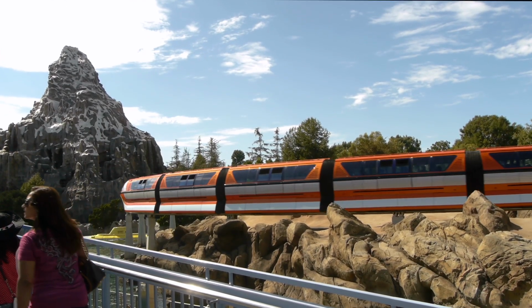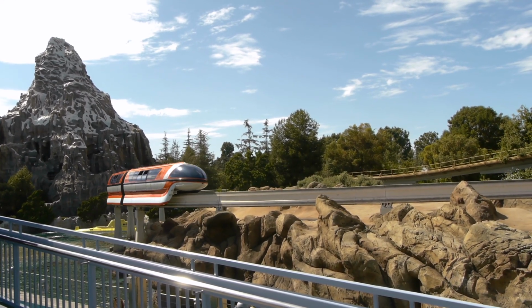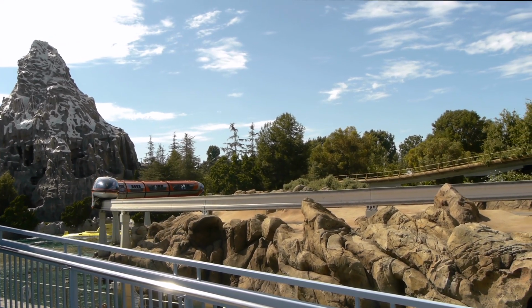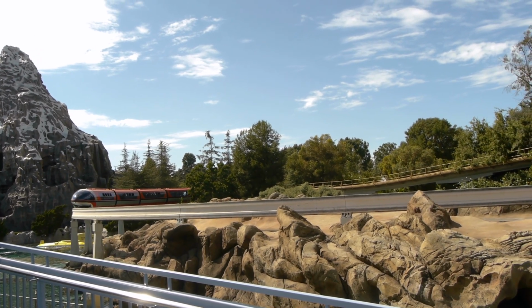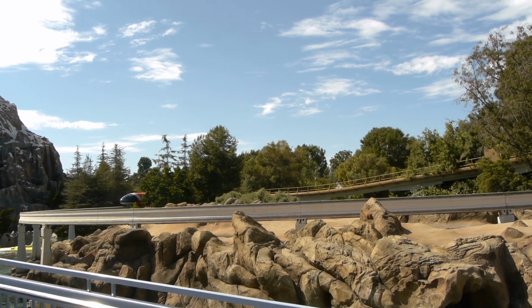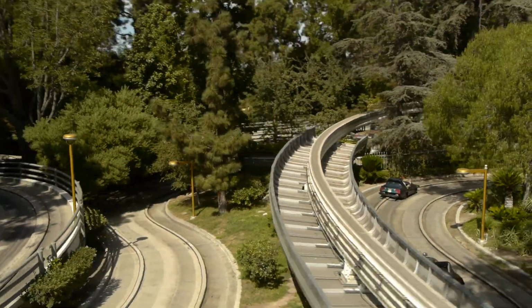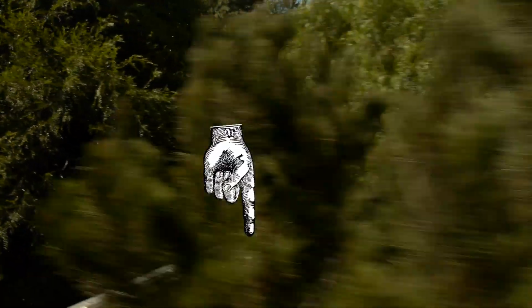In the early 1960s, Disney was really all about trying to create modern cities and futuristic transportation systems. And if you look closely out here in the forest, you can find one of the artifacts of one of Disney's other experiments in mass transportation. If you look closely, there's some abandoned tracks of an old ride.